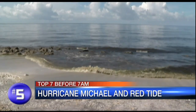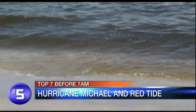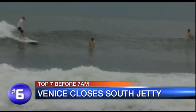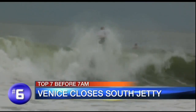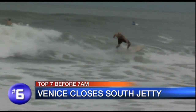Number 5, marine biologists are mixed on the impact Michael could have on red tide on the Suncoast. On one hand, it may help break up the toxic algae bloom, or it could blow it closer to shore. Stay tuned. Number 6, the city of Venice has closed walkways at the South Jetty off Tarpon Center Drive due to high water there. It's washing across the jetty point and creating unsafe conditions. Crews will reopen the jetty when the water recedes.